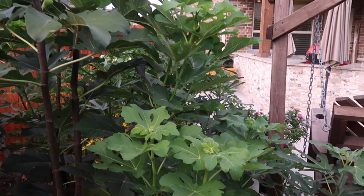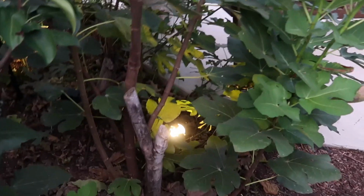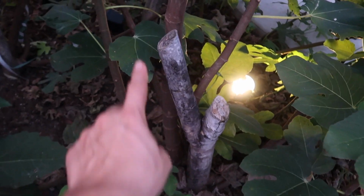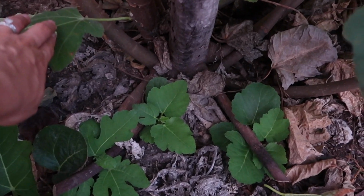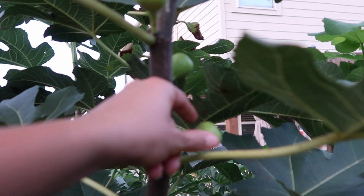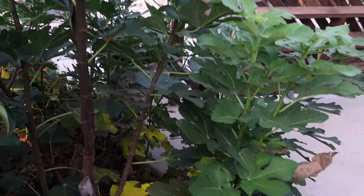We don't have as many figs as last year, but I did want to show you how the growth happened now that it's cleared over here. So this stump was the original tree, and after the freeze, I cut it all back, and then we got all this root growth. So it looks pretty crazy, but my fig tree is still growing, and we have some figs. These are not maturing as good as last year, but we are getting a couple a week.